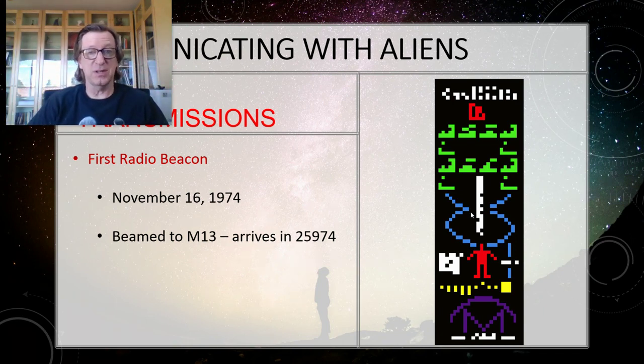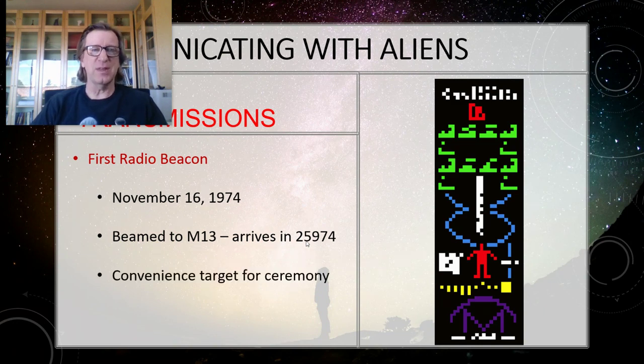These stars are extremely old. It's a possibility that if there are any aliens around one of those stars, they're going to be much more advanced than us because they've simply been around longer. However, the message isn't going to actually arrive at M13 until the year 25974. So we've got a little ways to wait for that one. Really, it was just a convenience target. They were having a ceremony to commission a new instrument at the telescope, and M13 was in the right place, so they just squirted the message up to them. There wasn't any real intent to talk to anybody. However, it's possible. You never know.